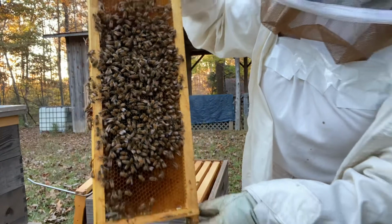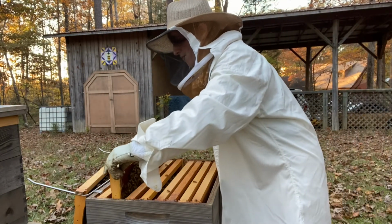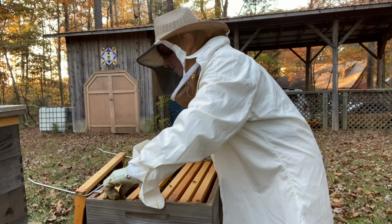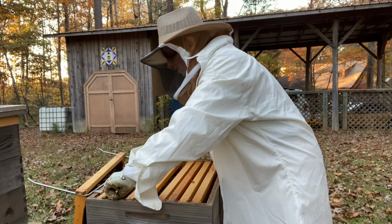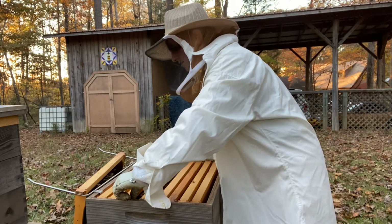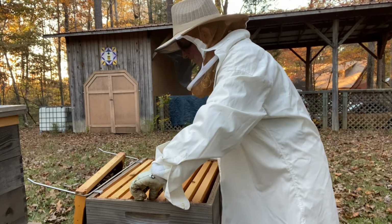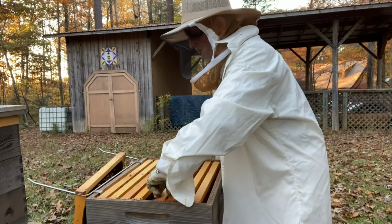I believe this is Queen Vera in this box, who's named after my mother-in-law who passed away this year. So yeah, she's in here, so that's great to see. So I know that she's not in that top box, so I can be pretty careful with these. And now in the top box, I'm going to take out the frames that had the nectar in it and move them into this box.